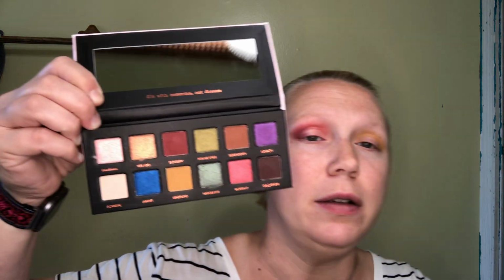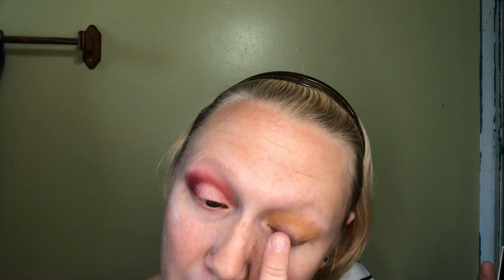And then, okay, just for grins and giggles, we're going to use the green because, you know, it's me and I love green. Use green. And this is actually a beautiful olive green.